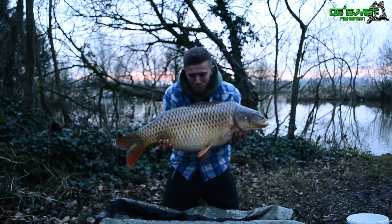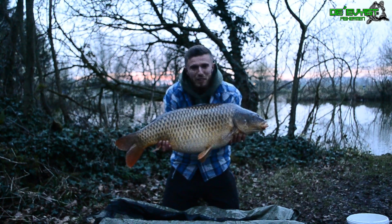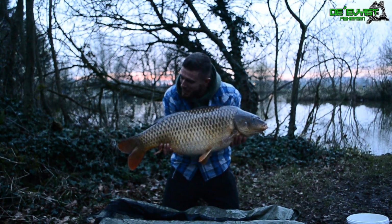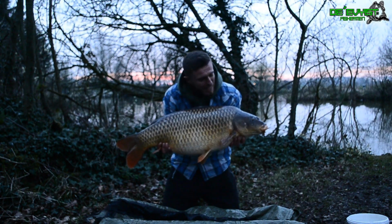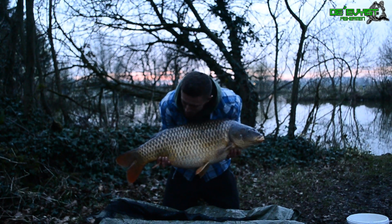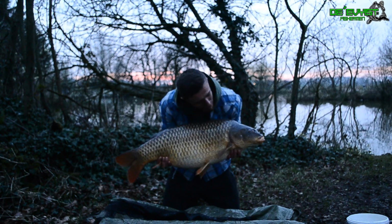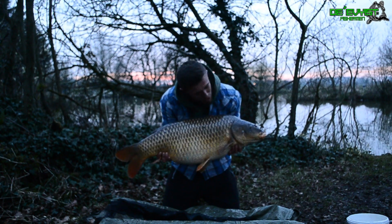27 pounds on the nose it weighed. You'll have to excuse me because I'm not experienced in handling fish this big. It's my first upper 20. It's a new PB and it's a beautiful fish. Look at the belly on it. Beautiful, it's in its peak condition. Probably one of the bigger fish in the lake, I imagine, as well. 27 pounds.